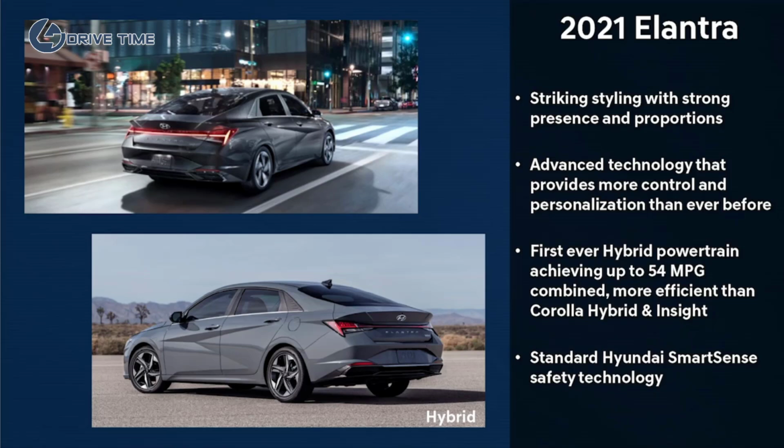So in summary, the all-new 2021 Elantra delivers striking styling with strong presence and proportions. The advanced technology provides more control and personalization than ever before. The first ever Elantra Hybrid provides a no-compromise experience while delivering a standard 54 miles per gallon combined, which beats both the Toyota Corolla Hybrid and the Honda Insight. And finally, the long list of standard SmartSense safety features, which further enhance the ownership experience.